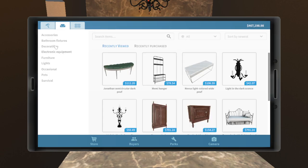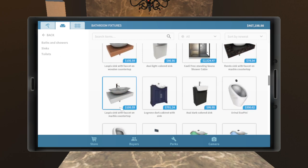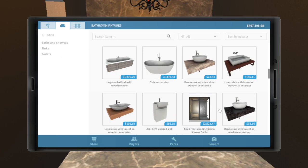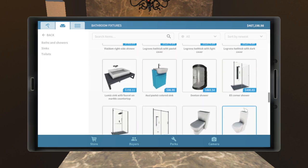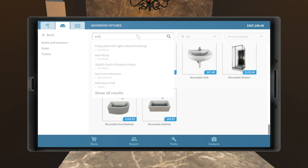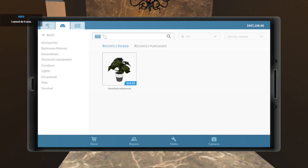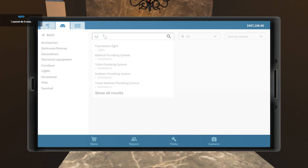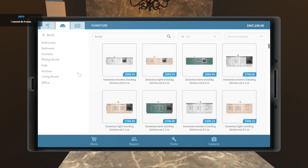And finally, the bathroom. Let's see, bathroom fixtures. Ooh, look at that. Yummy, yummy. Sauna. Okay, I totally forgot everything I said. Let's just go to furniture and then go to bathroom.